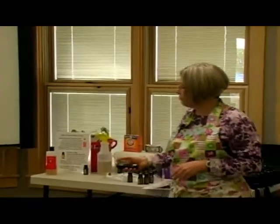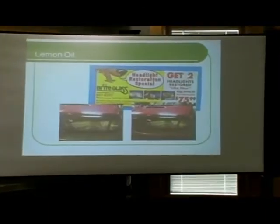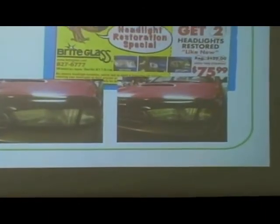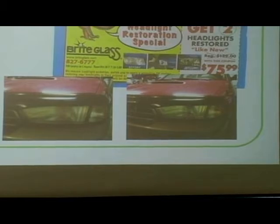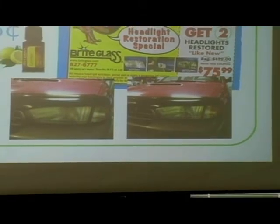Wonderful. So here's my car, here's the foggy looking headlight. And here's my foggy looking headlight. I used lemon oil to clean it. I used just about 8 drops on each one of the headlights. Cost me 16 cents. Wow, okay? Yeah, wow is right.